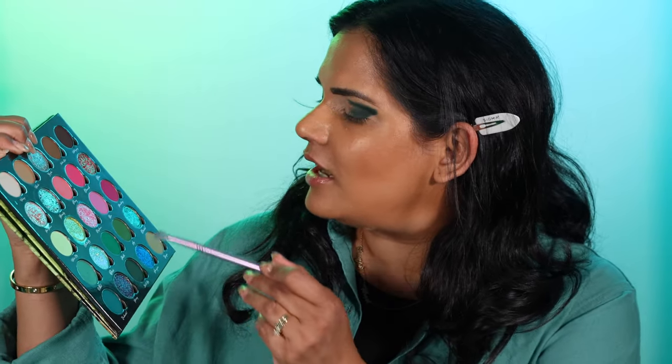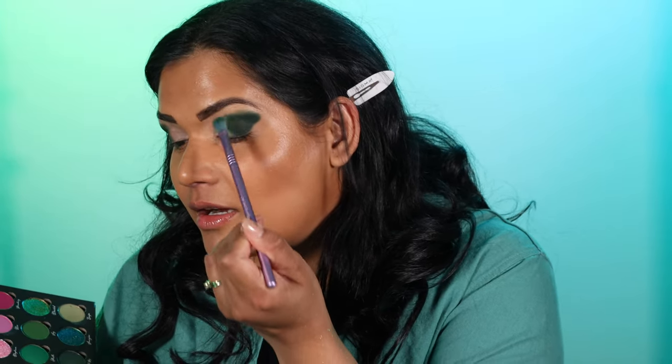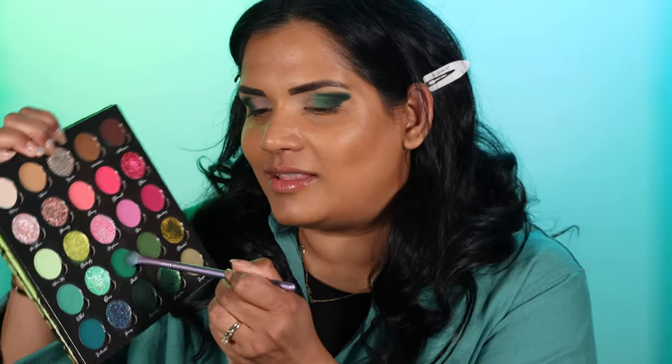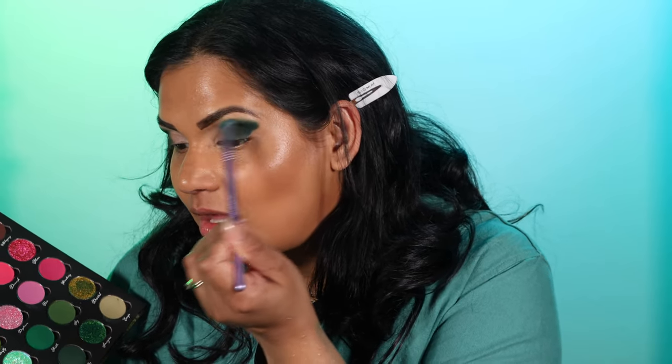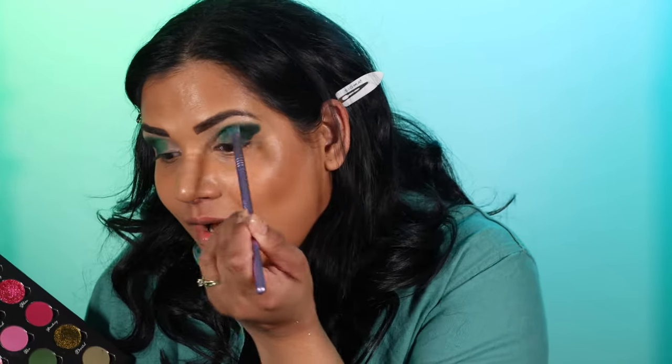I'm gonna go into the shade Thistle. I suck at reading. Anyway, I'm gonna run that just along the middle here in the crease and the lid. I did feel like this one felt a little bit rough when I was swatching it, the matte shade. So just keep that in mind, and let me know if you guys notice that when you end up with this palette. But let's see how it applies. These do feel a little bit dry, but that's okay because honestly, with these shades, I would rather build them up than have them be completely opaque, because you can't hit undo on an eye look, you know?